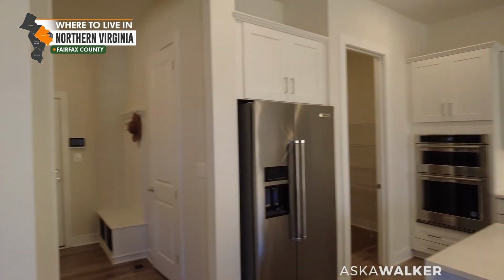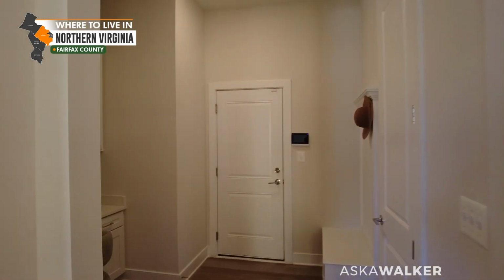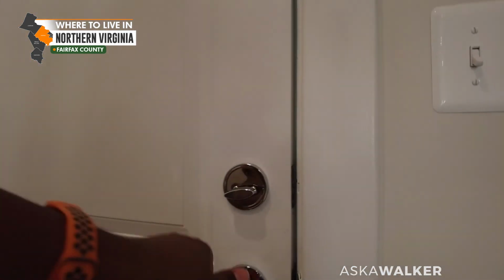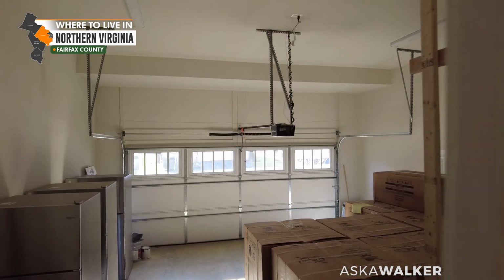All right, so we have ourselves four seats here. And then we have our access to our garage. To our left here, we have a closet. To our right, we have another one of those desk type setups that Pulte preferred for this particular model. So this is our two-car garage here.